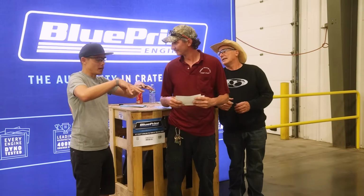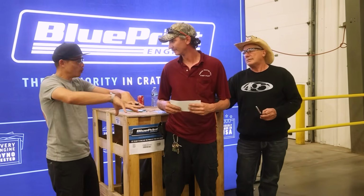Put like an intake on, just gasket or no gasket. If you were to build a different engine, how would you do it? I'd use gasket. Okay.